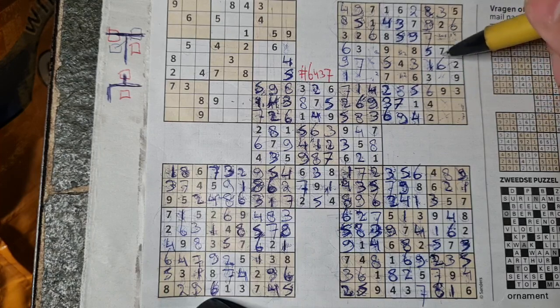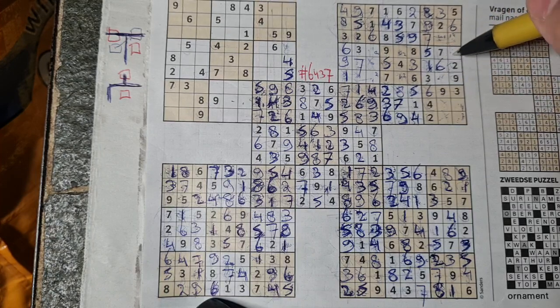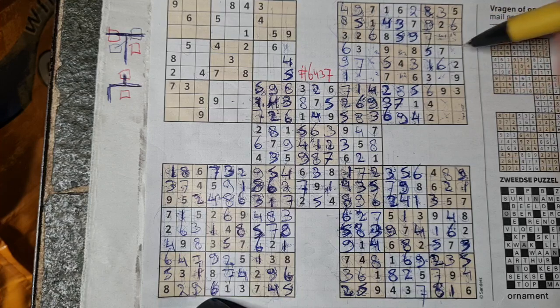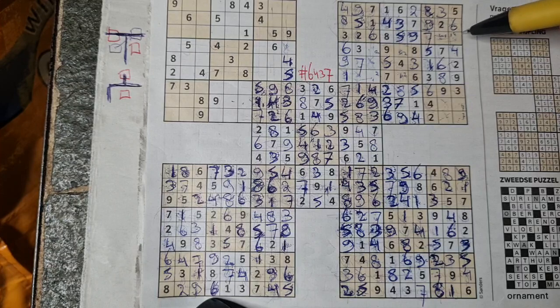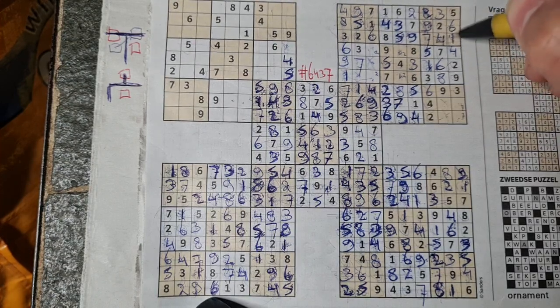Two numbers left in this big square, four numbers, the 1, the 2, 3, 4 is missing. The 5, the 6, 7, 8 is missing, 4 and 8, 4 and 8. We have 8 in this row, no 8 there. 8 should be here, and a 4 goes there. 1 and a 4, we have a 4 in the last column, no 4 there. 4 should be here, and a 1 goes there.